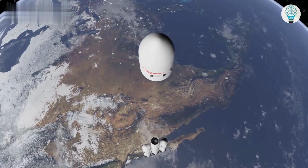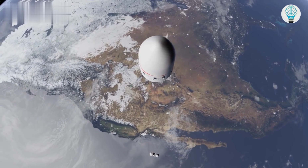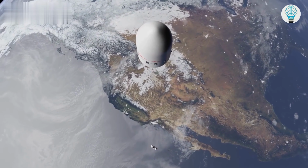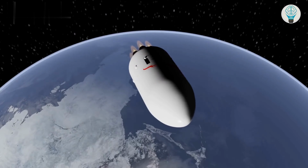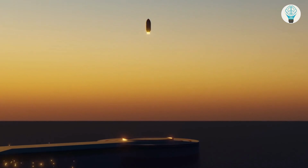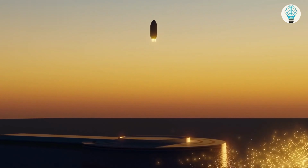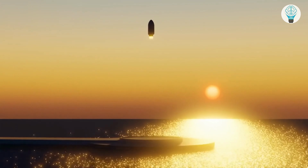When in orbit, the launch vehicle undocks from the passenger rocket and heads back to the landing station. There, it will be refueled and prepared for the next launch. At this time, the rocket with the passengers will use its own engine to fly around Earth. It re-enters the atmosphere and lands on a platform on the water near Shanghai. This flight takes only 39 minutes compared to the 15 hours a conventional airplane needs.